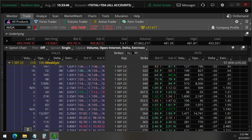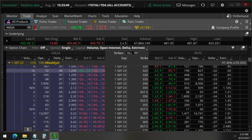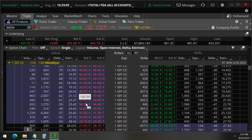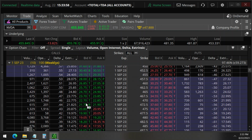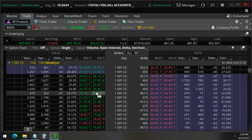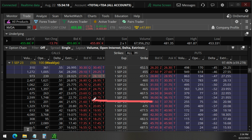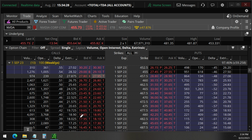$455 per share, if we take a look at the call options, for example, for the September 1st, it's just 10 days away, you can see that they cost quite a bit. The ones at the money here are about $2,800 for a call option, right? And the ones here at the 470 strike price, it's still $2,200.